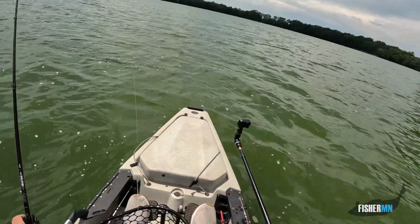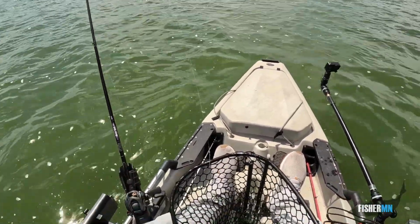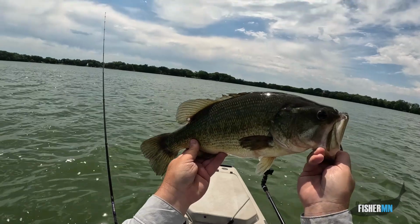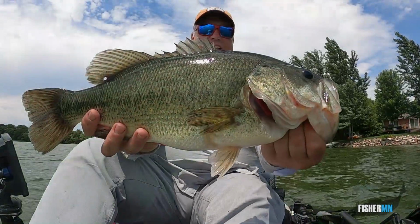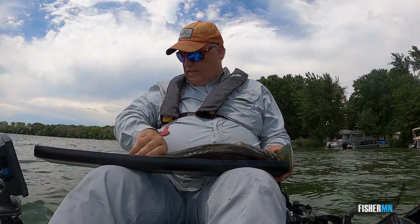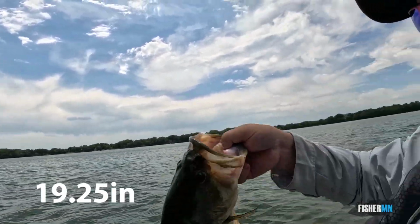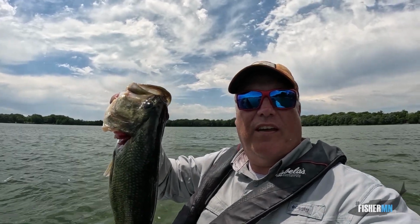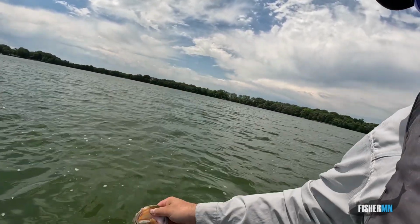Said I'd kind of cast on my way out of this lake. Whew. Look at that guy. Wow. 19.25. All right, just measured 19.25 on the board. Awesome fish, look at that. Waited all day for it, worth it. Let's get it back.